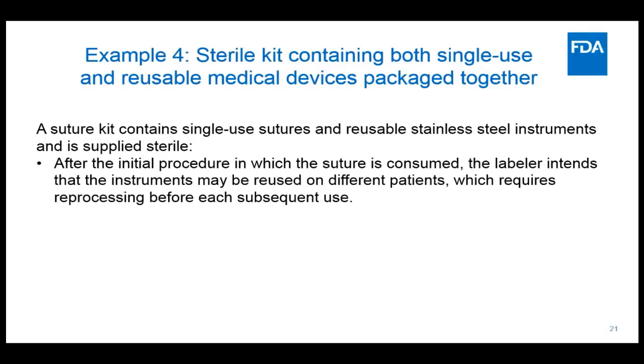Got it. Okay. But the individual devices have to have a UDI. They do. Okay.